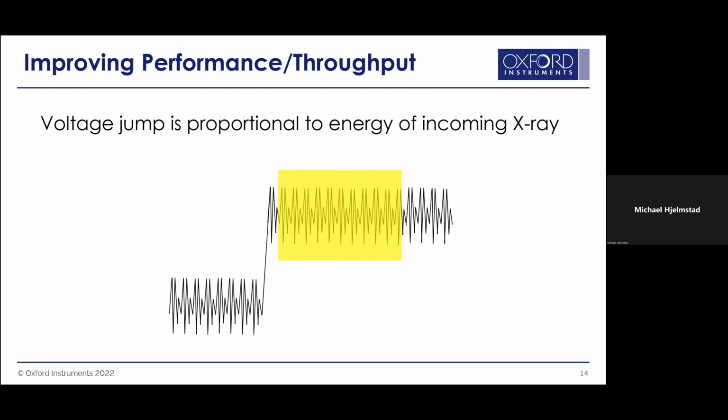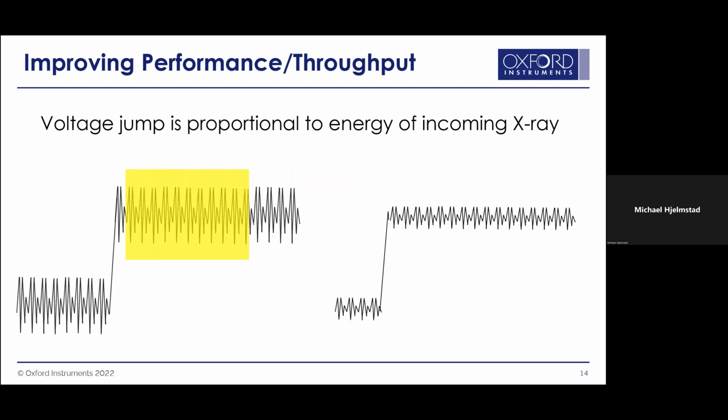jump. Okay. Now, what's interesting is that yellow band there is your process time. Anybody that's actually sat down and worked on the machine is used to these process times 1 through 6 that we have. Basically, with a short process time you're measuring for a smaller amount, and with the number 6 process time you're measuring for a longer amount. And obviously, the shorter you measure, the more inaccuracy you have in your voltage jump.